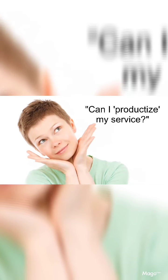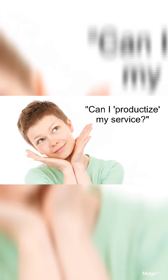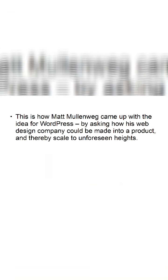1. Come up with the idea. The first thing you need to do is come up with your business. This is easier said than done, of course. But one useful question to ask is whether you can in any way productize a service that you are already providing. This is how Matt Mullenweg came up with the idea for WordPress, by asking how his web design company could be made into a product, and thereby scale to unforeseen heights.